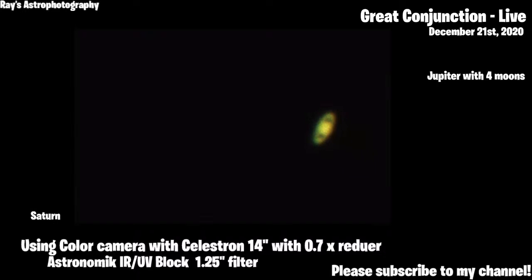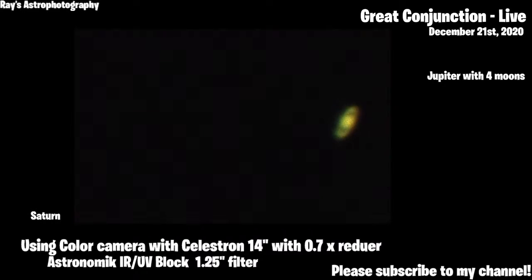So, yeah, yesterday folks are asking, what are you using? And I did put a typo, and the typo stayed pretty much in the live session. I think definitely we can fix that. So, I'm using Celestron 14, and I did put a reducer on it, not redoer but reducer. I did put that 0.7 reducer.